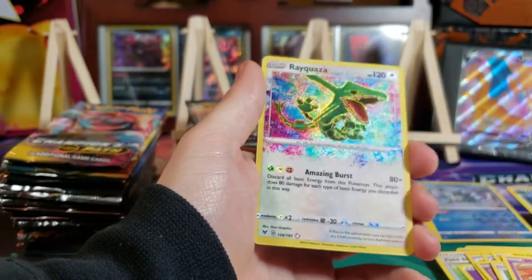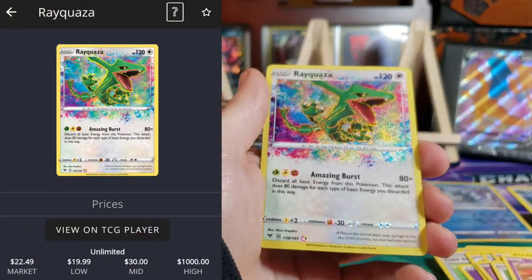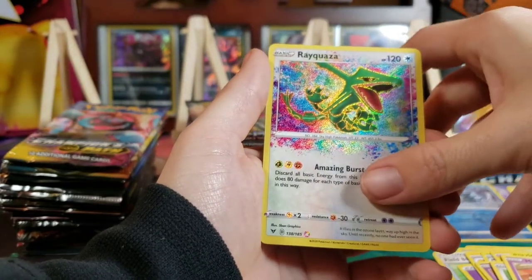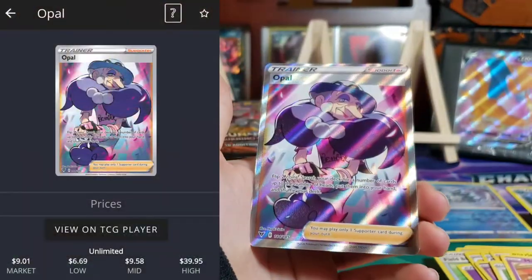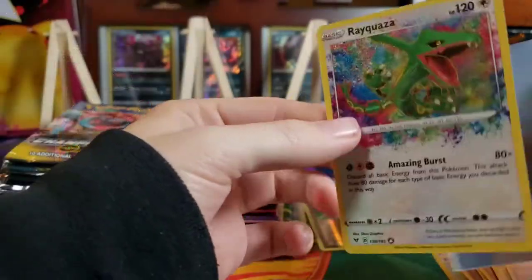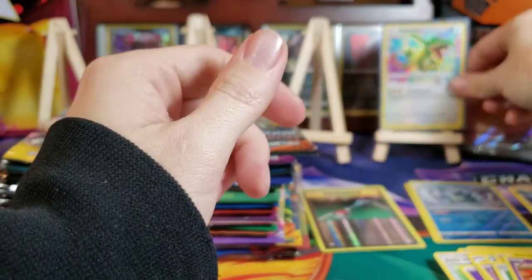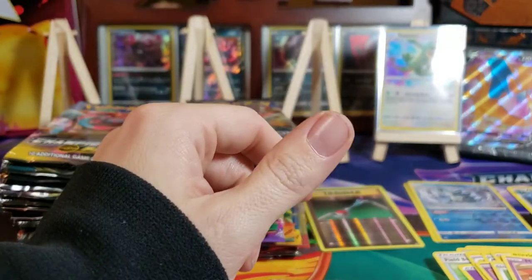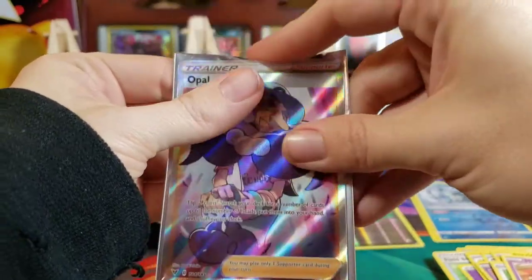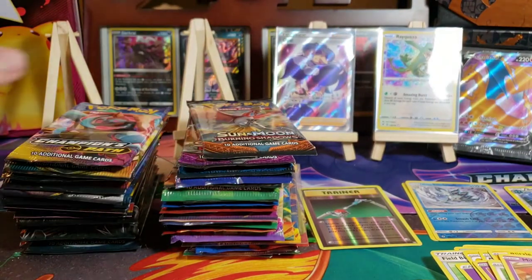Heck yeah. Definitely don't have that yet. Yeah, those cards look so nice. And then, hey, a Full Art Opal. I think that's probably the least expensive card out of the set, but that's okay. Awesome. Got an amazing rare. Good way to start off this opening of 36 packs. Cool, cool. Put them on our easels back there, and let's continue.